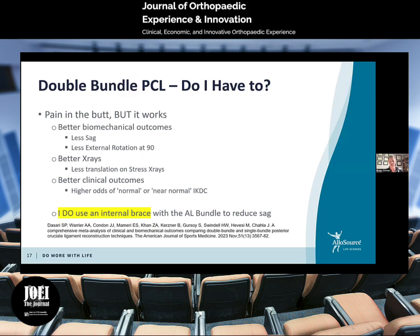I am using a tape type reinforcement on the AL bundle. And these patients have higher odds of normal and near normal. So a collegiate baseball player, for example, who I had, we were able to get back to sport with a PCL. I have been much happier with the way these knees feel and do clinically. And getting them out of the quadriceps allograft has been a big part of that, as well as converting to the double bundle technique.